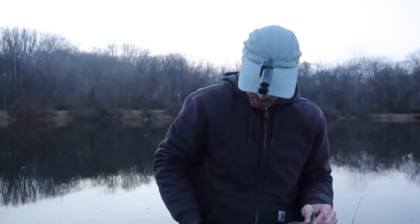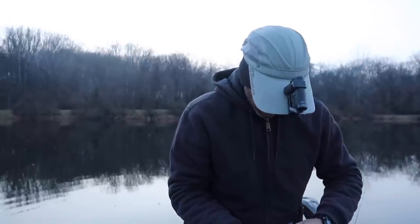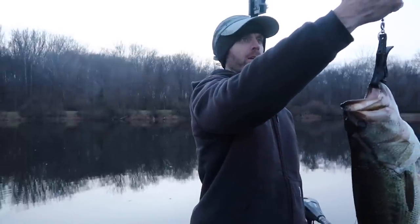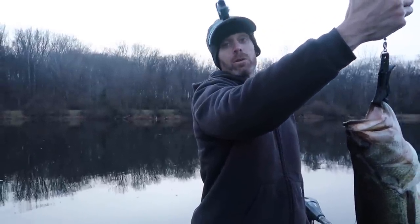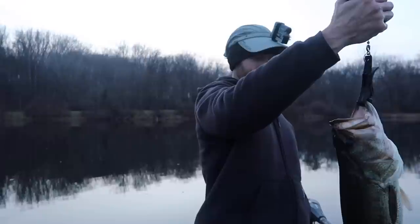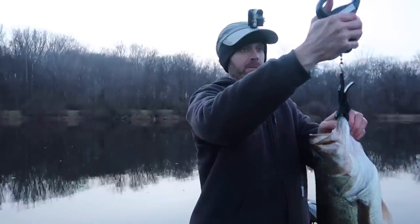All right, we're zeroed. What do we got? Well, you can call me a liar. It's just big because I haven't been catching many big fish this year. 4.7. I would have thought bigger, particularly with that belly she's got. 4.7.